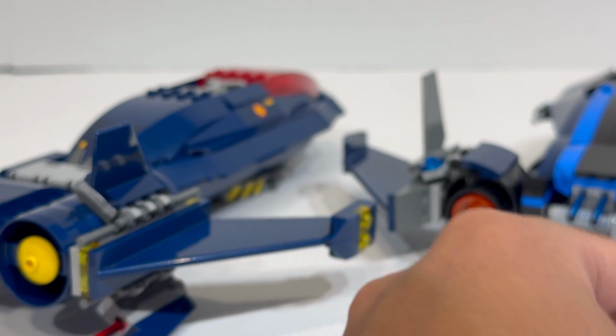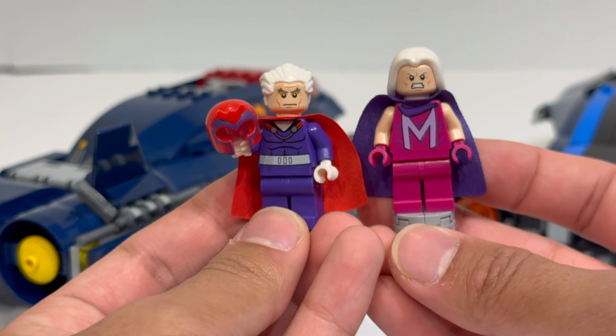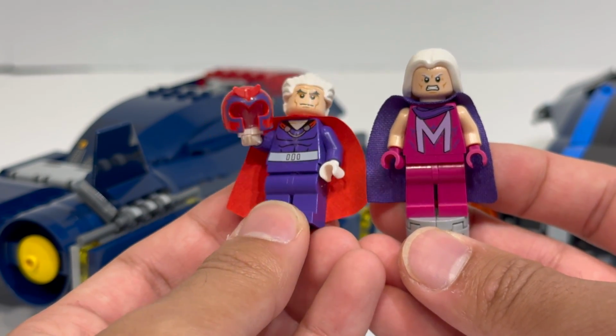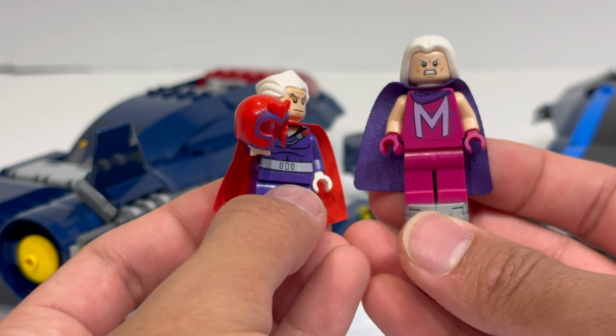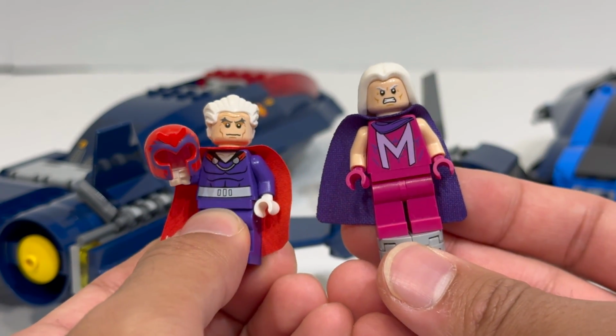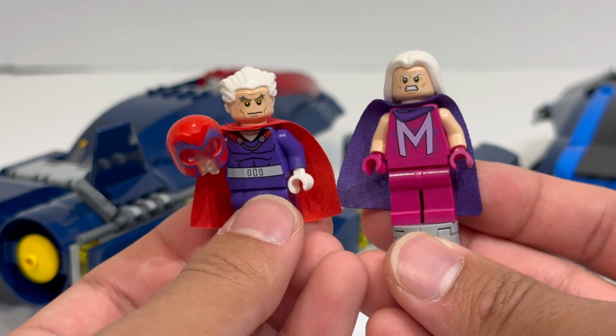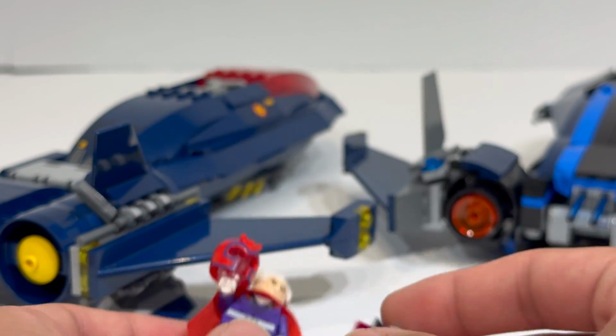Magneto himself is, in my opinion, a lot better in the 2014 version, but that's just because I'm personally biased towards the suit. I like the suit a lot better, and he does have the classic helmet mold as well, whereas this one just comes with him without the helmet, because that's how he appeared in the show for this particular outfit. So, personally, I prefer this one, but it's good to get some variety as well.